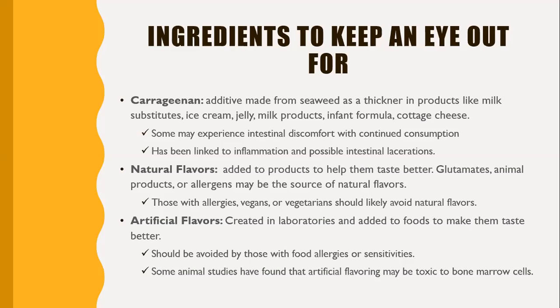Natural and artificial flavors are both added to foods to make them taste better. With both of these, if you have any allergies, or are vegan or vegetarian, I would avoid both, because natural flavors are made from animals, glutamates, or even allergens. With artificial flavors, the main difference is they're created in a laboratory versus coming from an animal. But some animal studies have found that artificial flavoring may be toxic to our bone marrow. Any of these in larger amounts, I would definitely look out for.